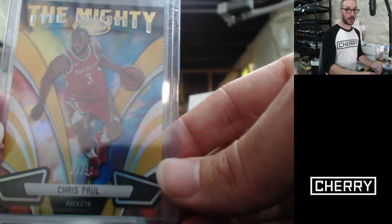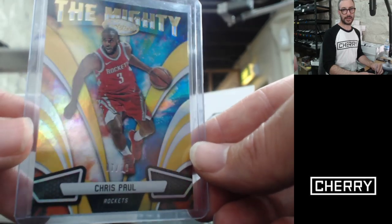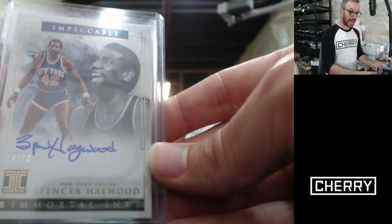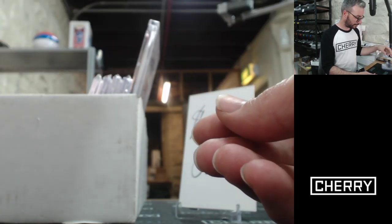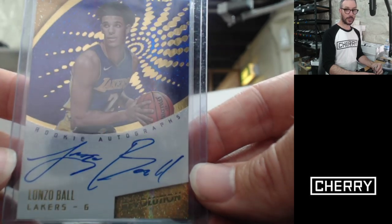The Mighty, hot off a 40-point game, I think it was, wasn't it? Chris Paul to 10, the Mighty. Spencer Haywood, Impeccable, 10 of 10, on-card auto. Who? Spencer Haywood. Lonzo Ball.